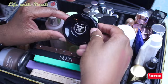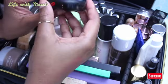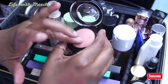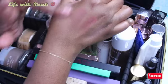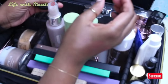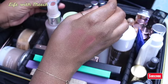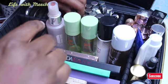The last blush I have is a mineralized blush called Warm Soul. Once again, very glowy. That's what that looks like. So I can use it by itself or on top of those other ones. They're also dry. Okay. Those are the blushes.